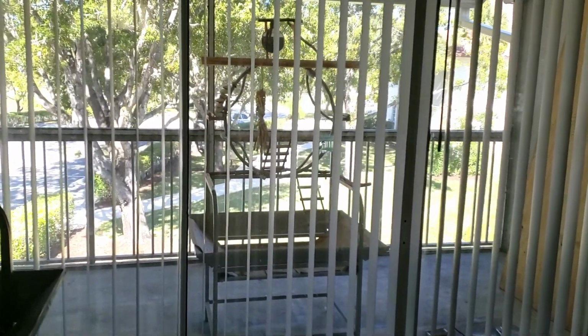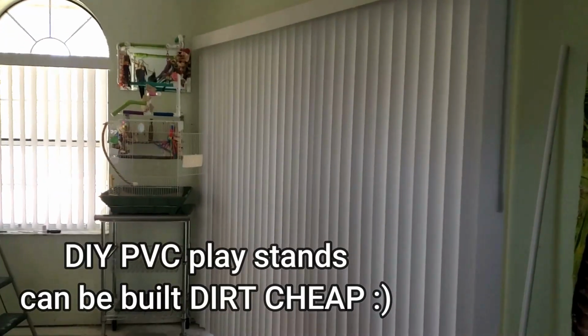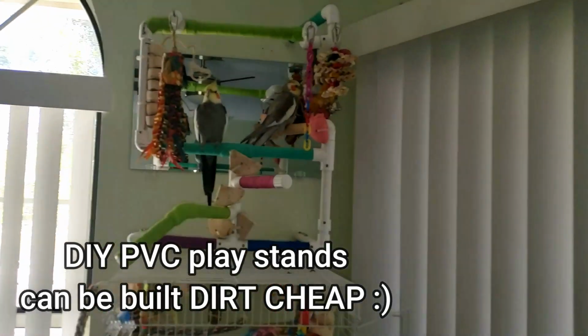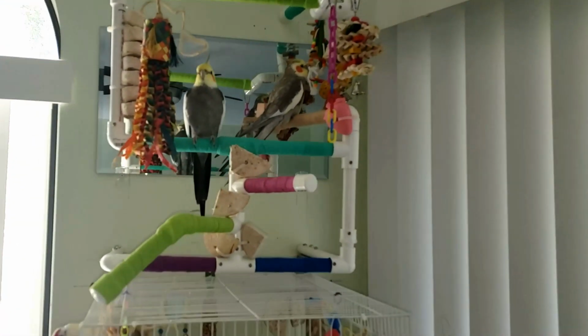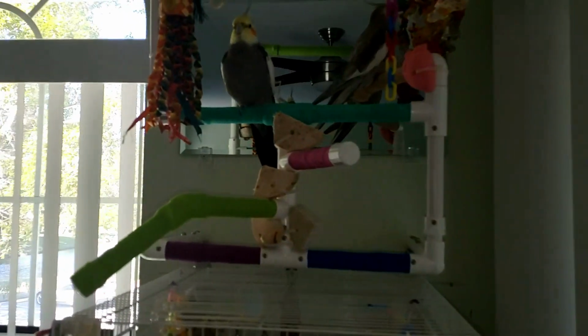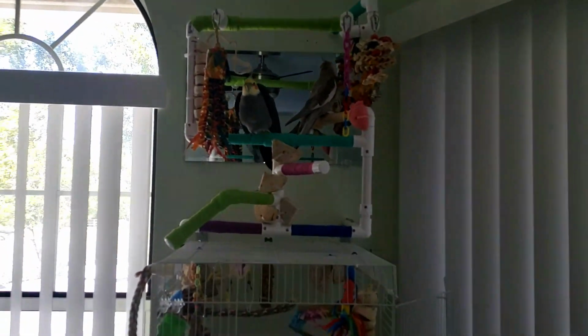I mean, these birds are so spoiled. Look how many play stands they have. They have a huge cage they're never in. They have a play stand outdoors, which I still have to pretty up, pimp it out. And then I have another play stand here, and in my bedroom there's another little mini play stand. If I was a bird, I would totally want to hang out on this thing. I think it's gorgeous. I just love the colors and how crisp and clean and modern it looks.